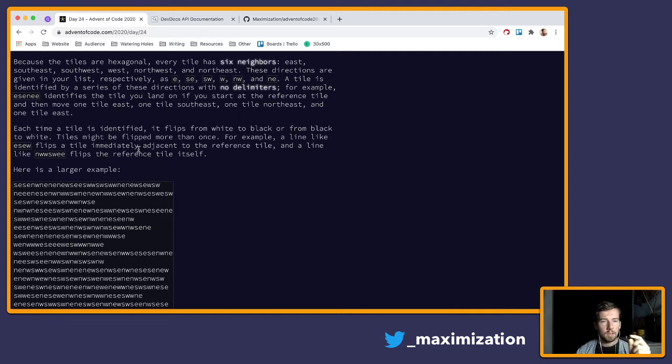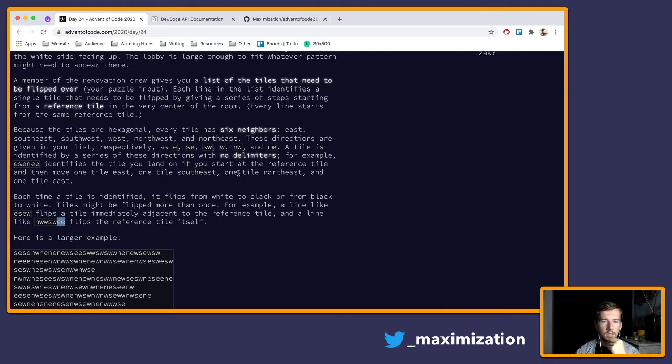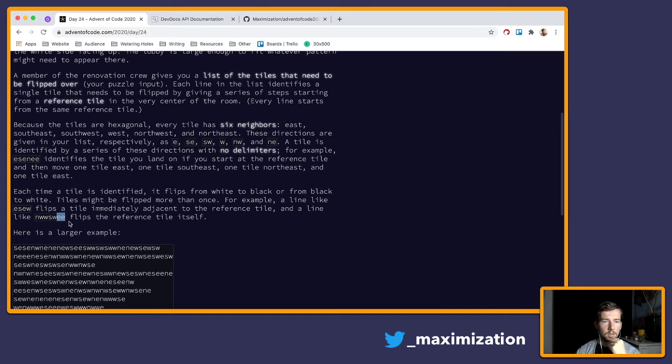Because it goes east and then southeast and then west, right? So it goes back. And the line flips the reference tile itself, because this is northwest, northwest, and then we go west and then southwest, not that way, and then, well, this might be southwest, EE. What is EE? Is EE something? No, not really. So this must be south, and this must be, oh, that's interesting.